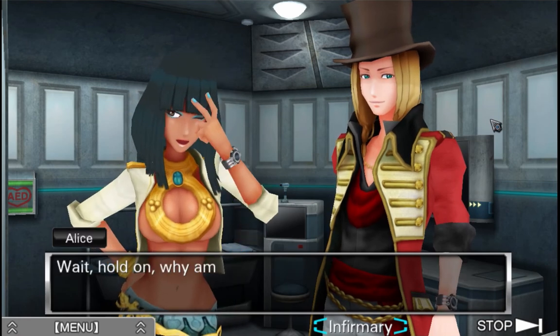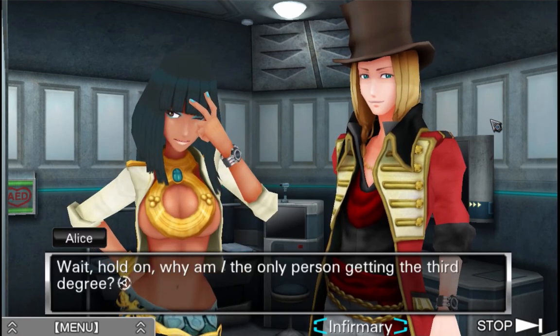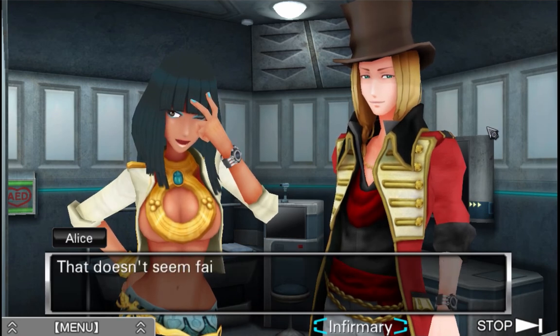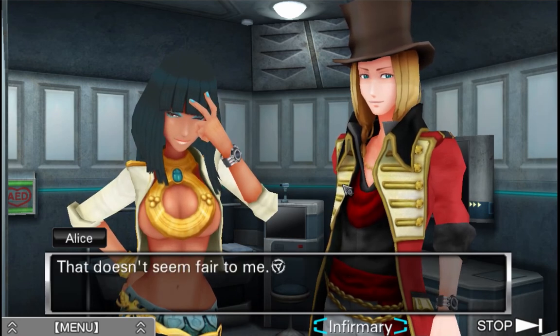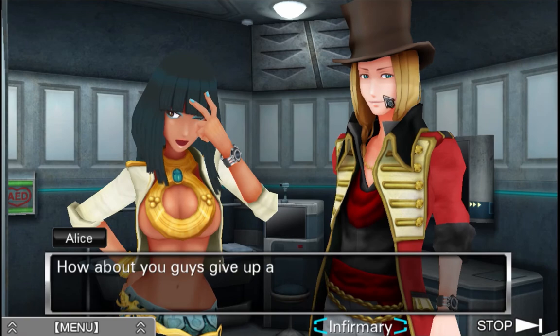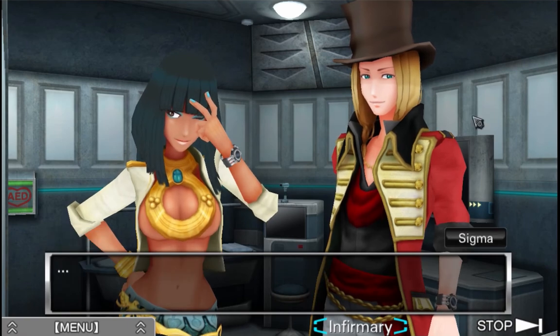Wait, hold on. Why am I the only person getting the third degree? Because you are the one who betrayed the other. That doesn't seem fair to me. That douchebag didn't betray anyone this playthrough. And the old man was betrayed. So, you know, they grudge on you. How about you guys give up a little personal information, too?